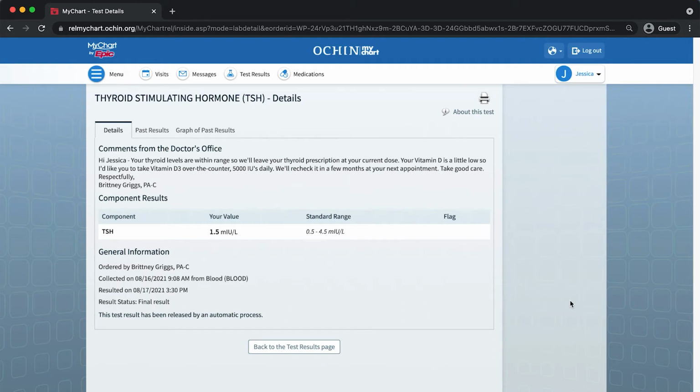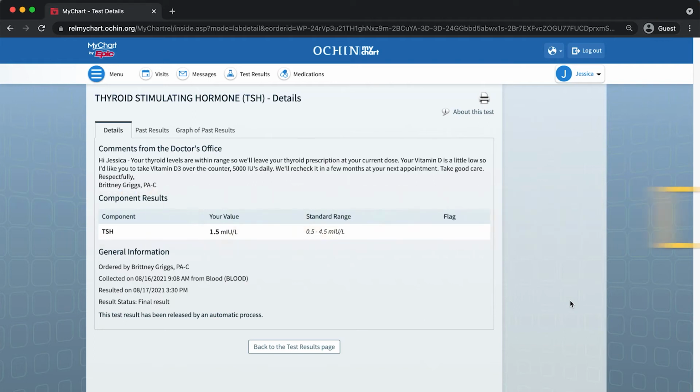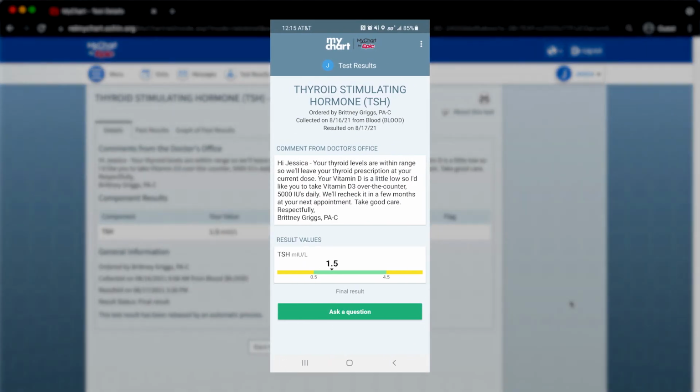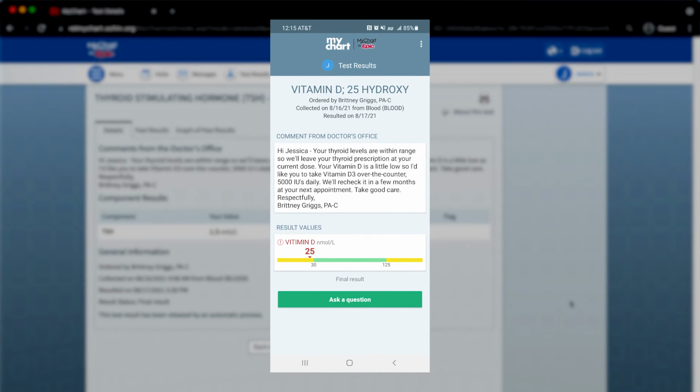On a desktop computer, you'll see your results and how they compare to standard ranges. If any of your results are outside of the standard range, you will see an A under the flag column. If your provider has made a comment, it will be displayed directly above your results. On a mobile device, your result will display on a colored scale. Green indicates the results are within normal range. If the result is within a yellow area, please consult with your provider.